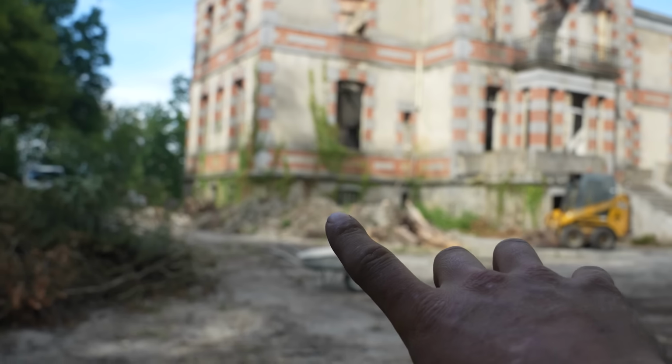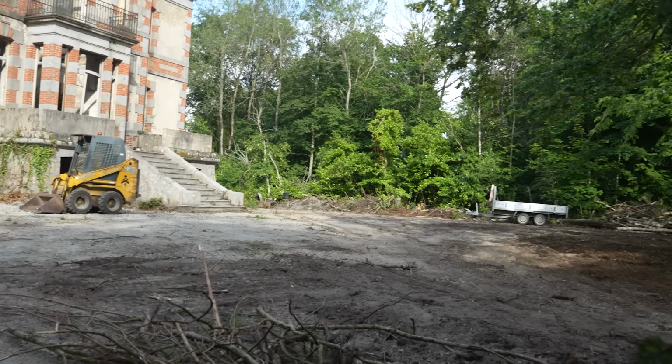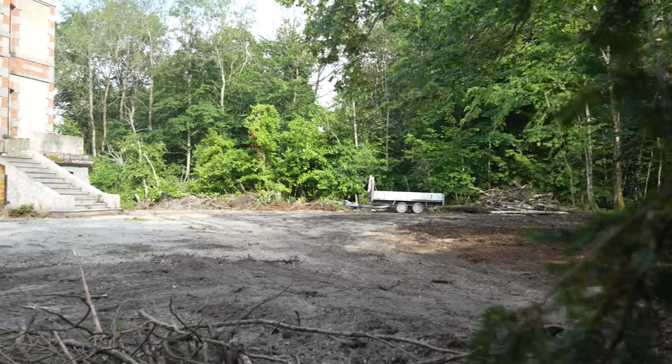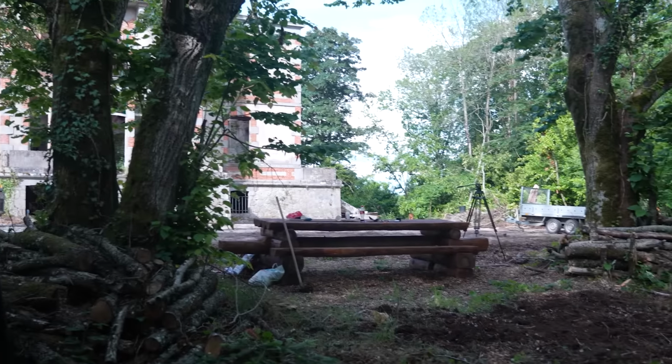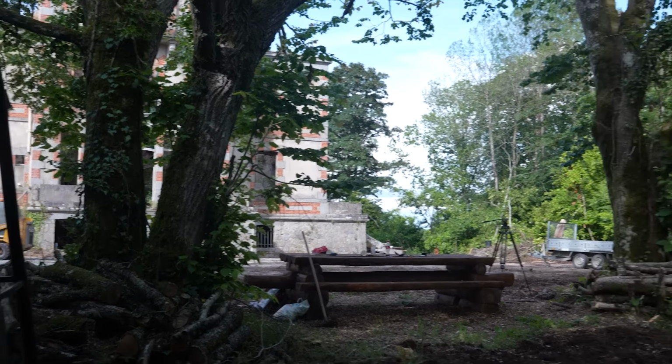Vast. So this bit is what we've got to do tomorrow to gain access to start digging out, but we've gained so much space here. And all back here is all clear and levelled out. We've got miles of space behind the chateau now.